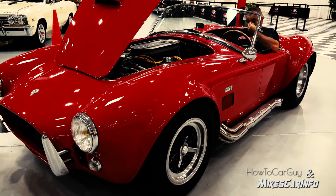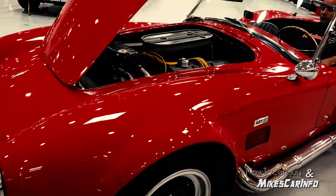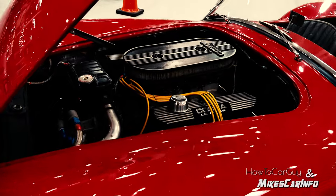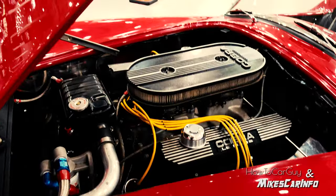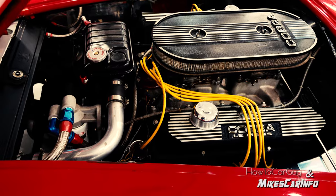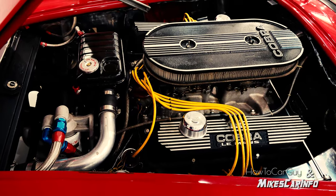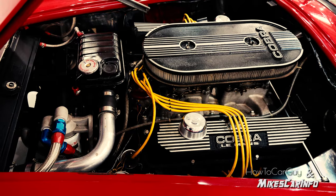We got a chance to look at and film an original Shelby Cobra, an original aluminum body Shelby Cobra. Now, we've both seen a lot of reproductions, and the reproductions are amazing, but the original one just was awesome.